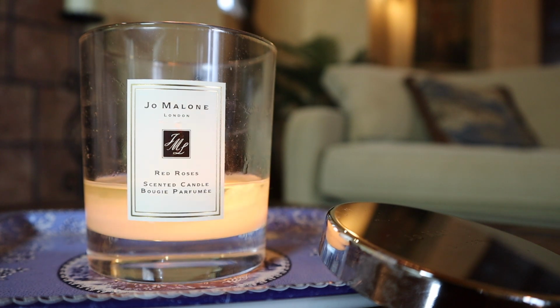Of course, this is a luxury candle, so it is $70 for 7 ounces, which is quite pricey. I probably wouldn't buy a candle like that anymore, but my past self, I guess, used to indulge in luxury candles. That's kind of a leftover of that phase or era, and so here we are.